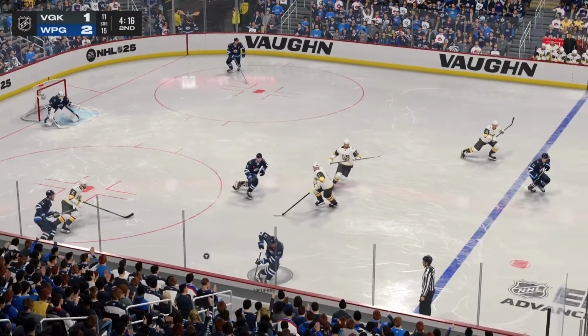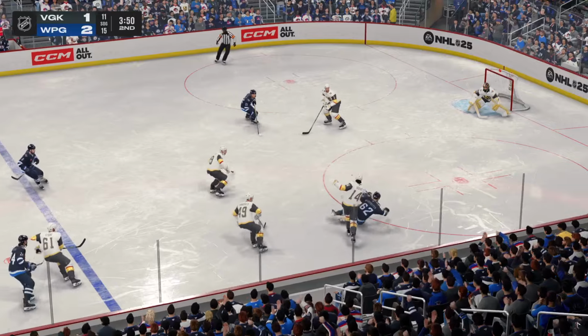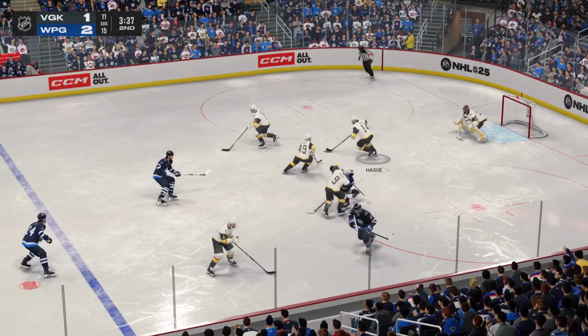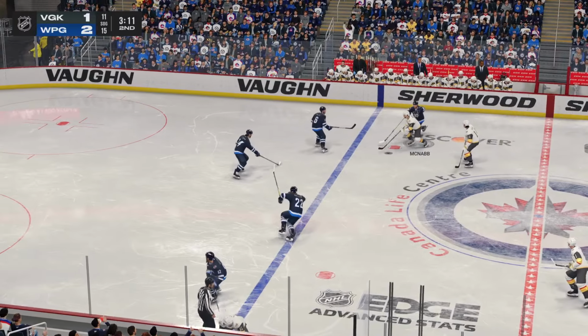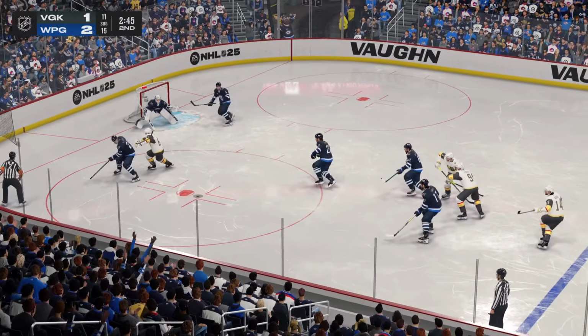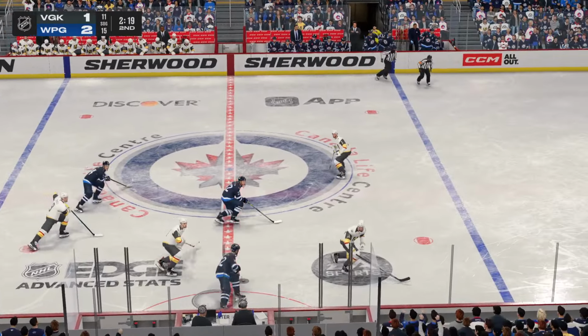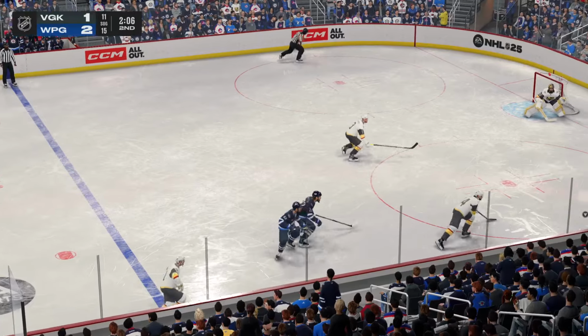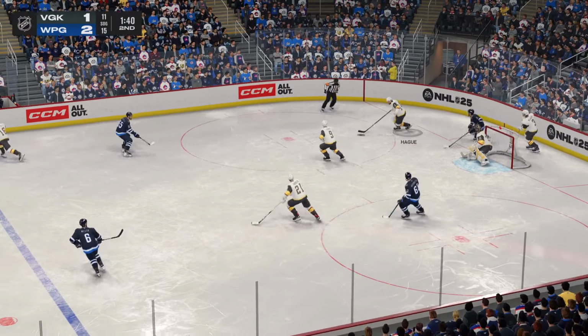Winnipeg's got control of it now from their own end. Through the neutral zone and along the boards, here they come. Puck grab by Haig. McNabb's got it in the defensive end. Here's a chance to make something happen inside the neutral zone. And uses the length of his stick to knock that puck away. And loses possession after a solid hit. Puck fired in deep, and they'll go for a change.